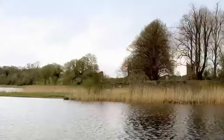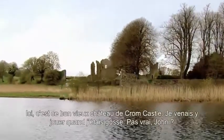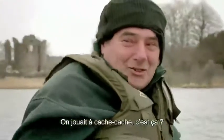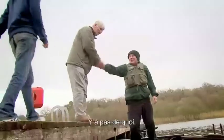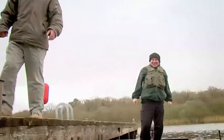Happy memories. We're here. That's Old Crom Castle. And when I was a young fella, that's where I used to play. Isn't that right, John? Be honest with me. Hide and seek, wasn't it? Right, John. Thanks very much. Very welcome now. Thank you very much now. All the best now. See you again now. Certainly so. That's it there.